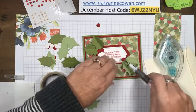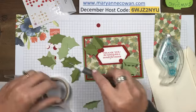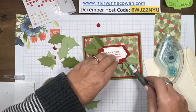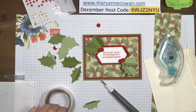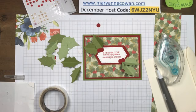Alright, so now we have our 2 little berries. I don't know, it looked weird with 3. I cut out a whole bunch of them, just in case. Okay, I kind of like it just like that. Bling.